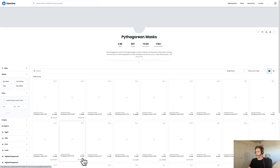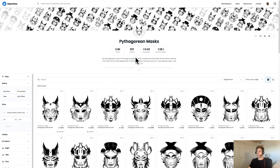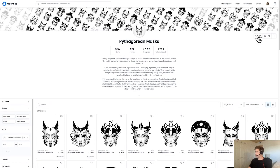If we actually go to their OpenSea, it'll show Pythagorean masks, which are built off the N project and is their first collection from the N Collective. So very, very cool, very clean masks. I think if you hold an N project or if you hold a CryptoPunk, you can mint these. And there's a website link. Wonderful.